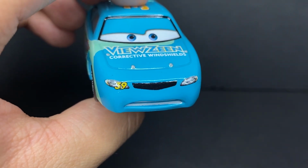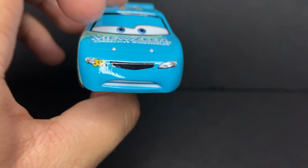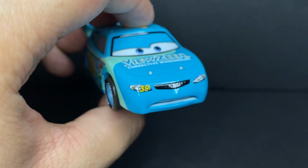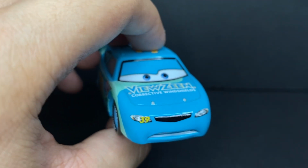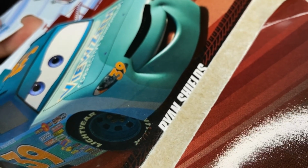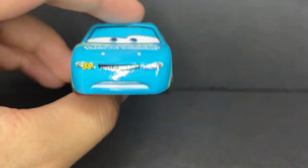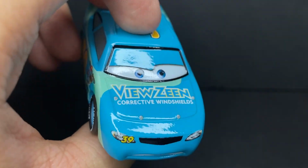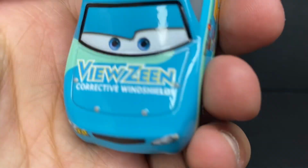The front also has the two headlights and the grille. Pretty similar stuff. He now has the big old dark splotch removed from the front of his car. Even though he's still not completely accurate, you can see on the card art he is supposed to have a little bit of a darker spot right there. But I think back then they made it a little too dark, and this time around they just kind of removed it completely. But I will say this one does look really nice.